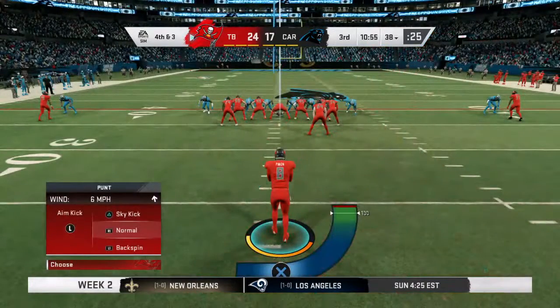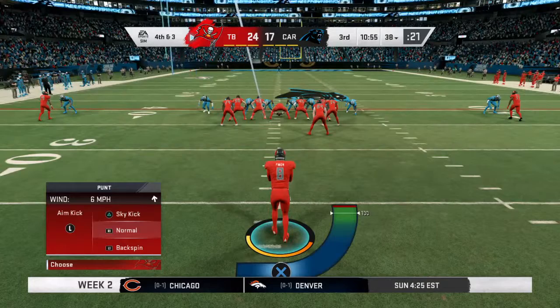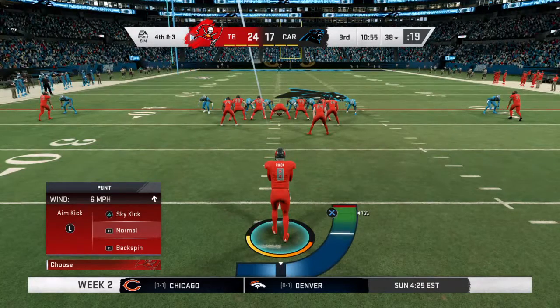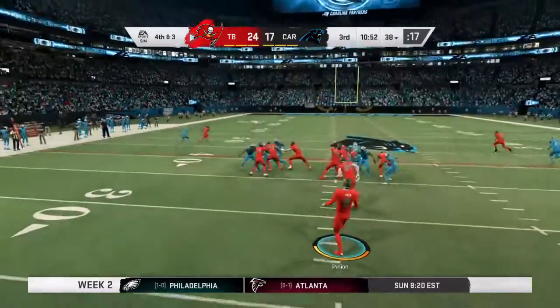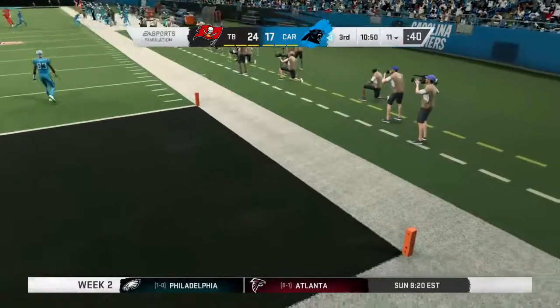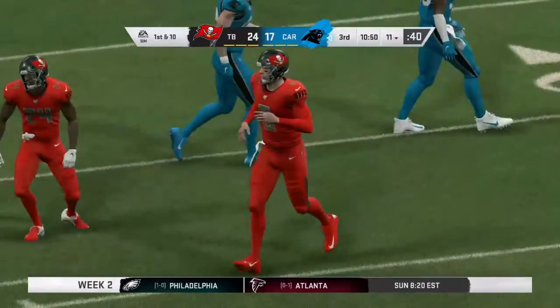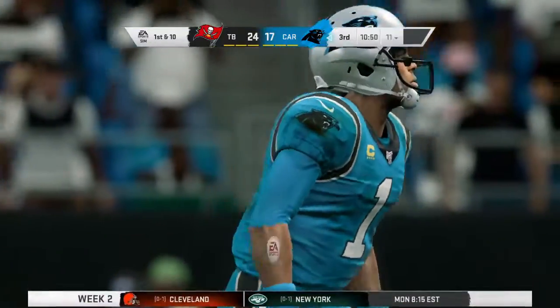Here's Bradley Pinion now, as he's on to punt for the first time tonight. And he gets it away, and it's a laser headed for the sidelines. And this will be out of bounds. Now it's a question of where they'll mark it. And they'll say it crosses at the 11-yard line.